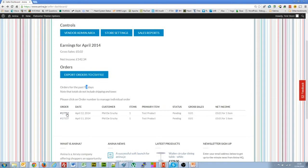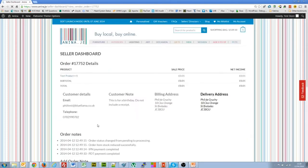Now that's not it, because we can drill down. So if you click on the order number, then you can drill down to see a little bit more information. And a lot of this is the same as what you've received in the email. So it's got the contact details, the telephone number, that customer note that we looked at, and then the billing address and the delivery address. I do notice the delivery address is in darker colour because these two could be different, so you don't want to send a package out to the billing address. Please do send it out to the delivery address.